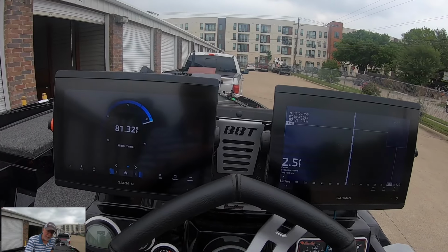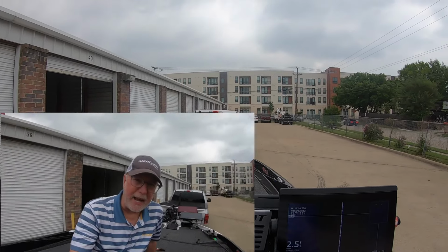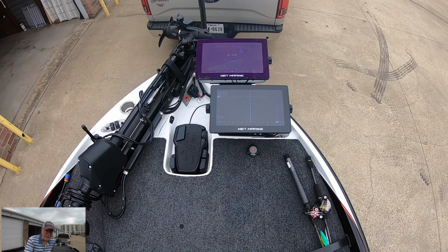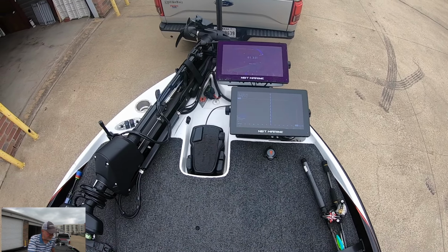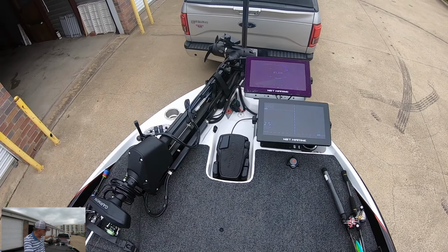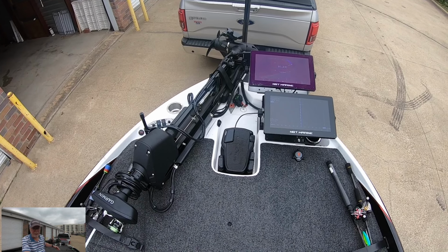So I went with two 8612 Garmins at the dash, and then mirroring those two 8612s, we put two 16-inch NBTs, next big thing units, on the front deck. And I looked at the 22s, but they're just so big, and it was just more than what I wanted on the front deck. I still wanted space to step over into the boat. I didn't want them overhanging the side of the boat, and I didn't want to bring them back.